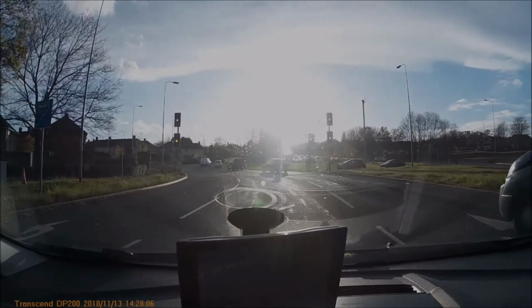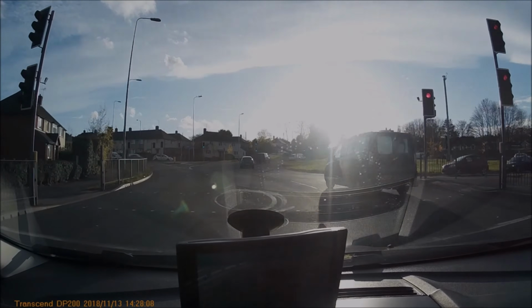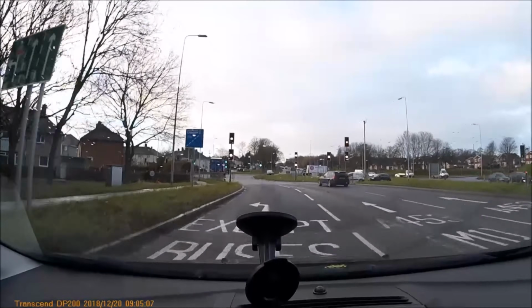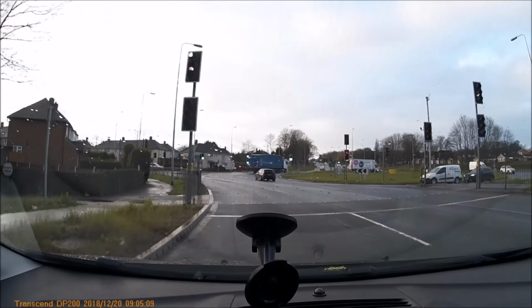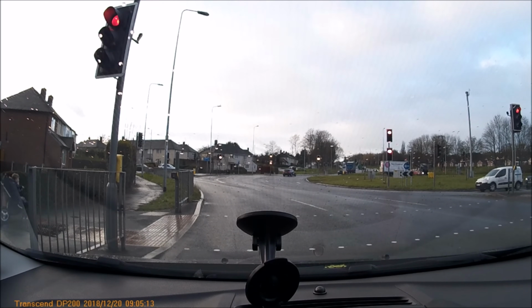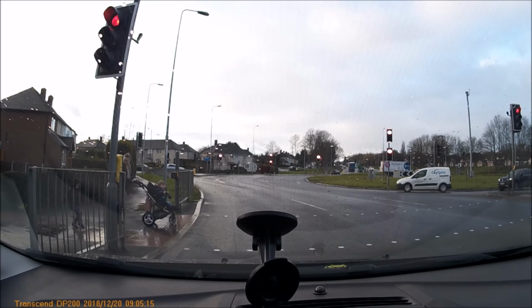The sunshine may be causing a problem, but we stopped. This driver didn't, straight through. Same set of traffic lights, different time. As you can see there, plenty of time to stop. We've stopped. This is a learner driver driving, by the way, and this driver goes through not just this one, but could definitely have stopped at the amber lights at the second set of traffic lights there.